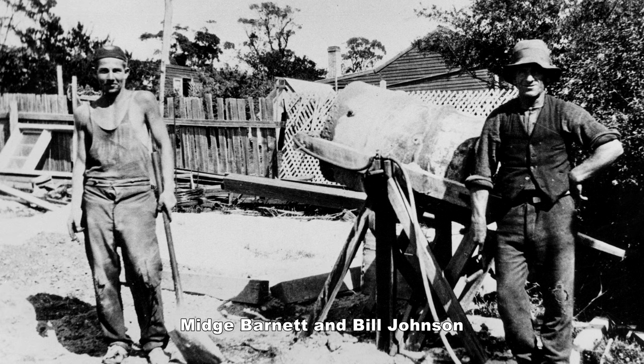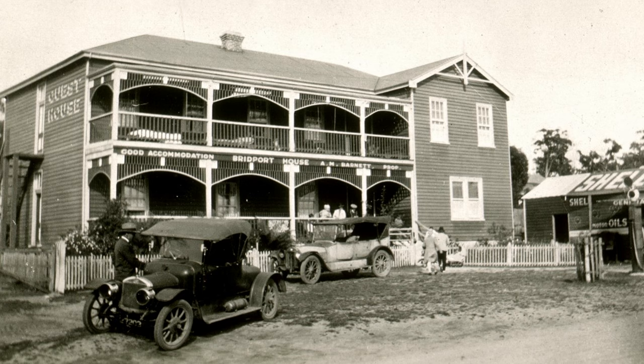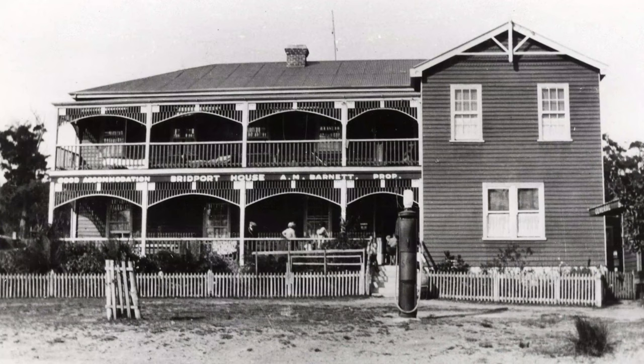In 1921, the timber ketch Alpha had been wrecked at Waterhouse Point. I was told that some of the salvaged timber was used in constructing the guest house, and for some years the building sported a flagpole made from one of the Alpha's masts.